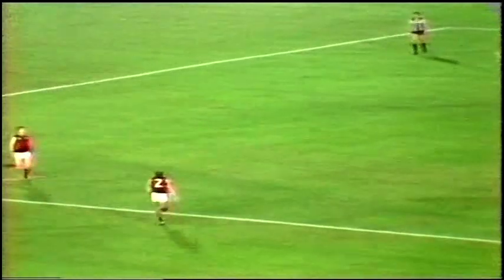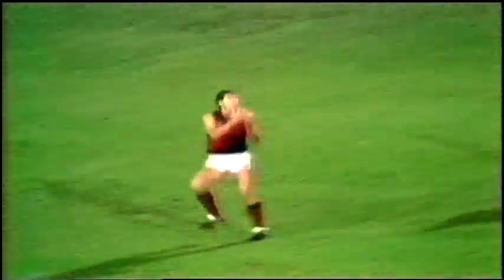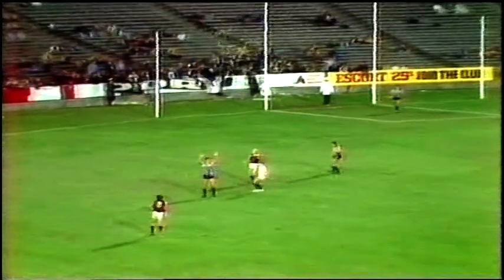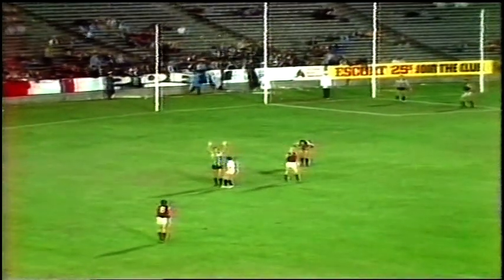Bradmore taking the free. And it's out towards the wing position on the edge of the square, and an easy mark taken there by Reid. He's off like a flash. Shoots the ball down to that half-forward line. It's Carman there on his own. And Carman would be about 35 metres out from goal on a slight angle.